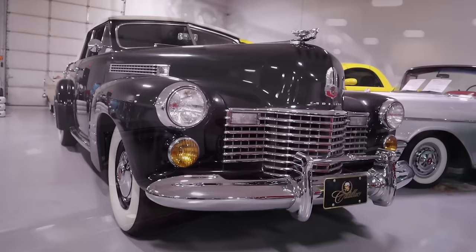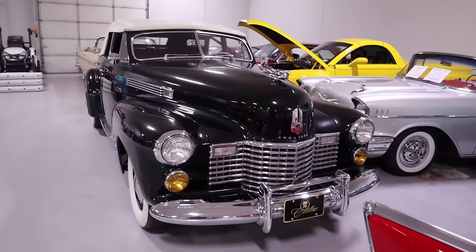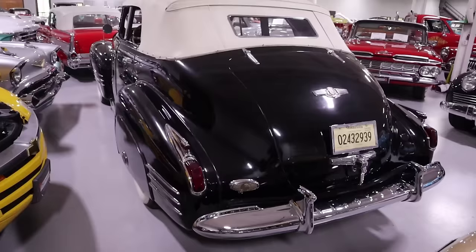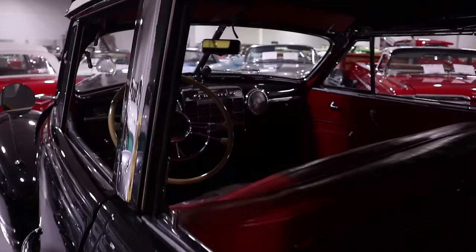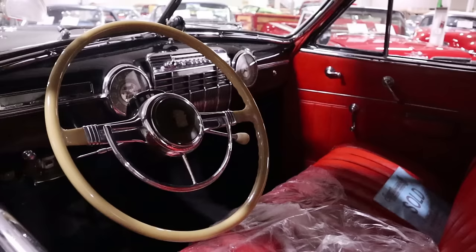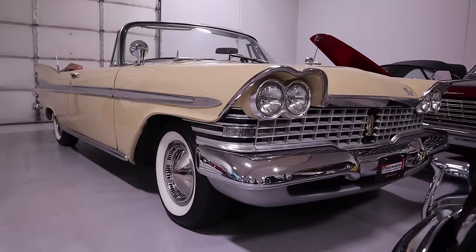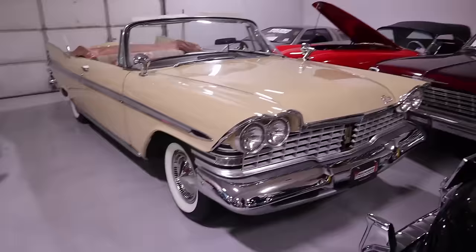Cadillac. Looks like this one sold. I can see why. Look at this here, Plymouth Fury. Convertible. Just like Christine. I think this is a 59. I'm not sure. Don't quote me on that.